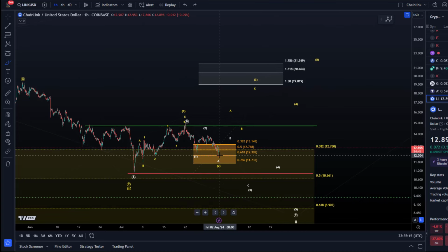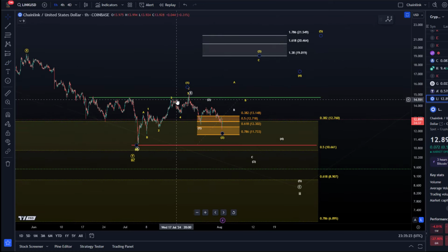I'm giving you support regions, and the reward to risk ratio is definitely positive for the bulls. However, it's only a 3-wave rally, so I don't have that confirmation that we've bottomed. It's sort of moving down. The rally was corrective, and it can only work as a diagonal, really.